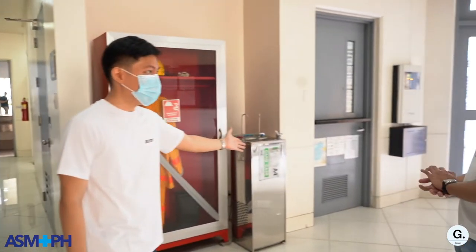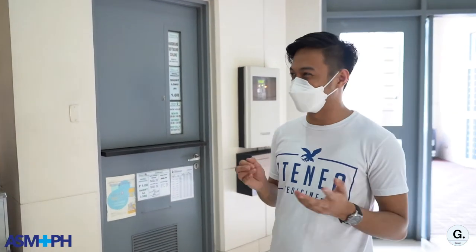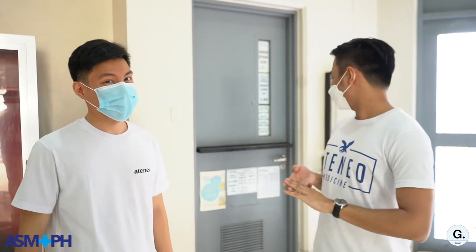Photocopying area. Ano ba mga pinapotocopy mo dyan, Aja? Siyempre, you have to photocopy yung mga readings from the library. Since we can't take the books out of the library mismo, we can't take them home. Mahal ang books, guys. So that's why they're so strict with it.